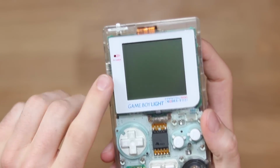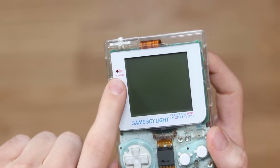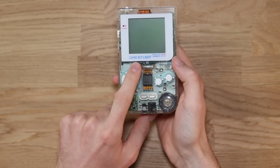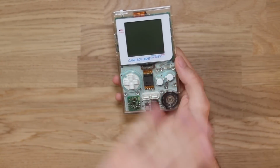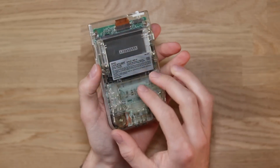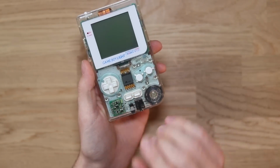But my other favourite design aspect of this Game Boy is on the screen lens here where the power indicator is. It's pink and it has a slightly different sort of text font, which is just beautiful. I love it. Also, the Game Boy Light logo, that's in blue. That is the only Game Boy Light that has that feature. It's just such a stunning design. And also the white buttons are completely exclusive to this Game Boy.